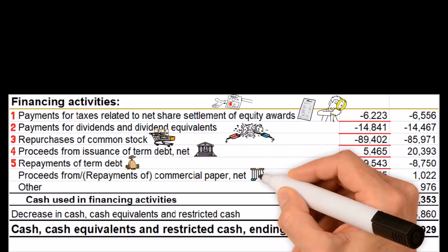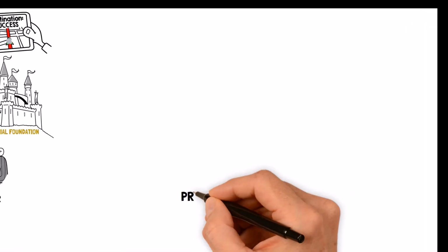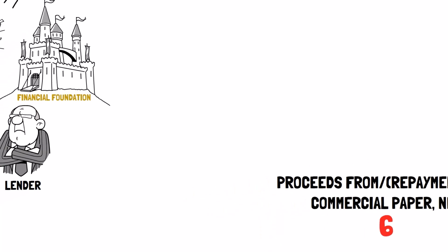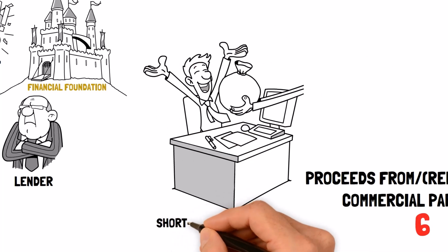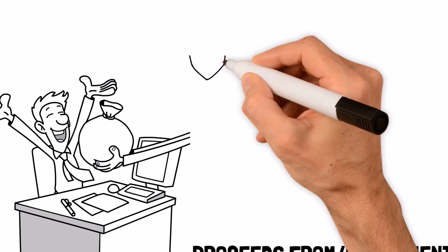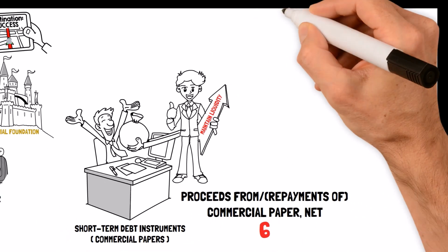Proceeds from repayments of commercial paper, net. The financial pendulum swing. Proceeds from repayments of commercial paper, net, represent the net cash a company receives or repays from issuing or redeeming short-term debt instruments known as commercial paper. It is an indicator of a company's ability to manage short-term financing and maintain liquidity.